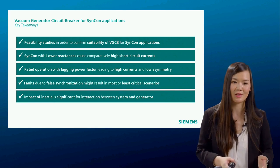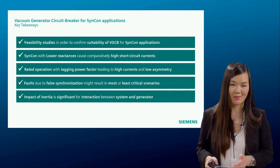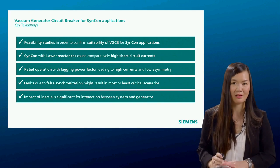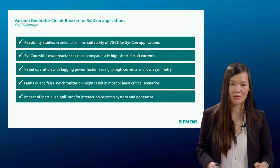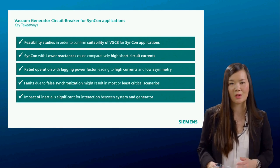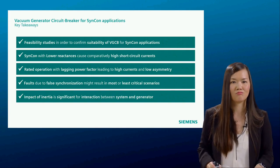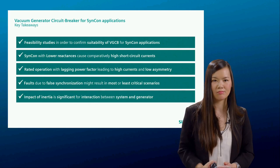You have also seen that the fault current due to fault synchronization, depending on the input data, might have very critical or not critical results at all. So it depends very strongly on the input data. And we have seen with our studies with different sets of machines and systems that the impact of inertia is quite significant for the interaction between the generator and the system. So that is what I can give you. In case of any questions or more details for consulting, just reach me after the session.